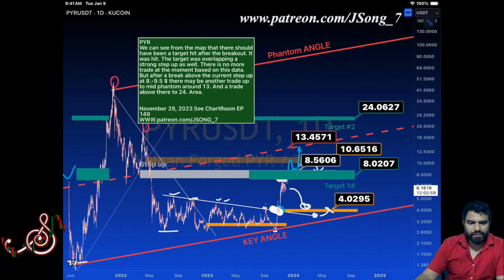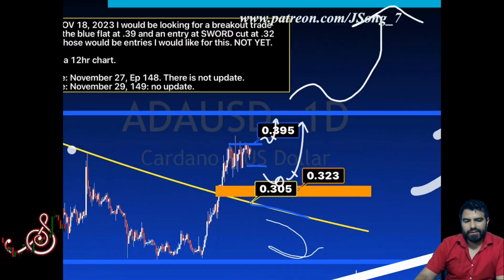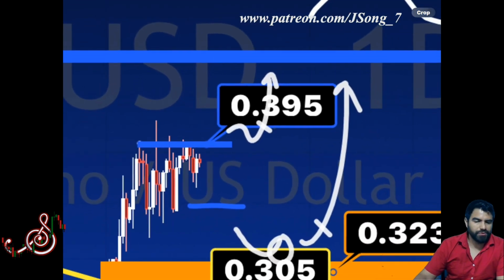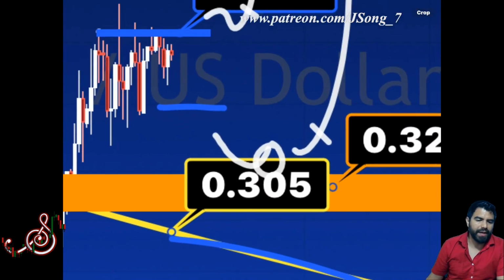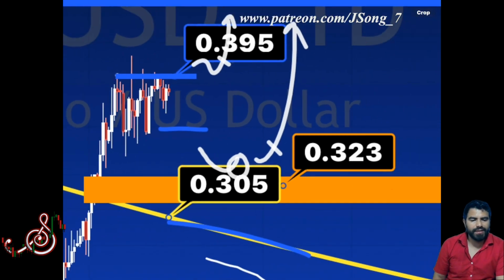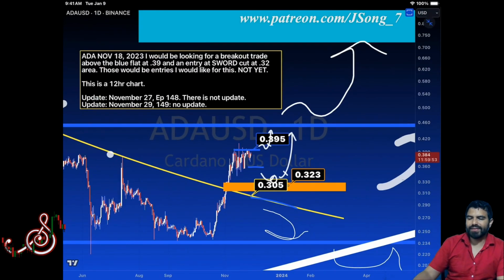And there's our commentary for this. ADA still does not have a breakout. We're looking for a breakout above 39 cents. I'll pay for those prices, and I'll also pay if we get back down to 32 cents. But right now it's just wasting my time and money, and I told you guys that about a week ago, and then we checked it again a few days ago, and it's still the same thing.